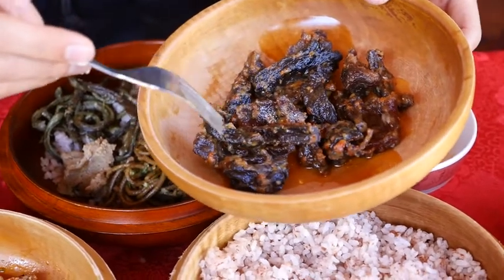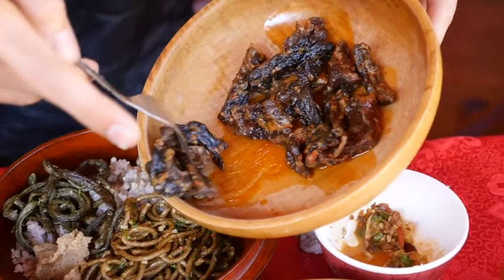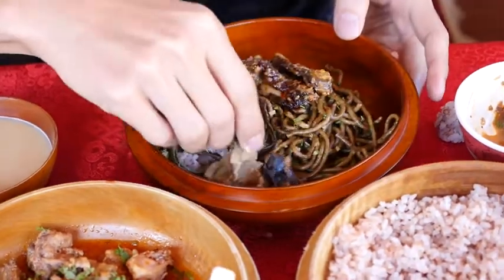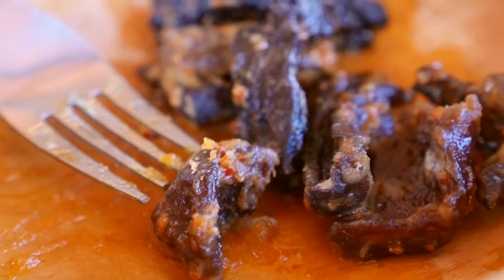This one is the beef jerky, dried beef, and it's also prepared with some yak cheese. And then I can see some dried chilies also? Yes. Fermented yak cheese. And just eat with the rice? I love the dried beef jerky in Bhutan, but that has an extra dimension of flavor to it with that yak cheese. That's like a kind of salty, almost blue cheese tasting coating around the dried beef jerky. And then the beef jerky, again, it's nice and tender and easy to chew and really good.